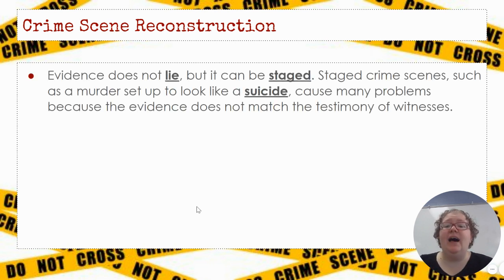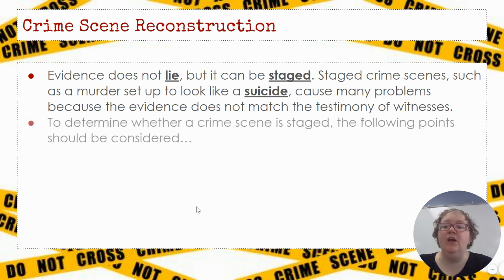So evidence does not lie, but evidence can be staged. Staged crime scenes, such as a murder set up to look like a suicide, can cause many problems because the evidence doesn't match the testimony of the witnesses. So investigators need to be able to determine if that crime scene is staged. So is this actually a murder, or did the person commit suicide? So these are the kinds of things that we would look for.